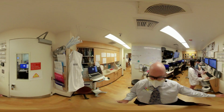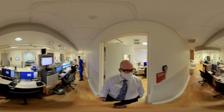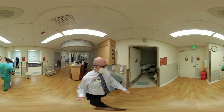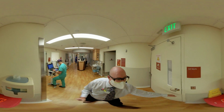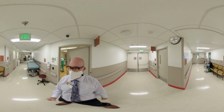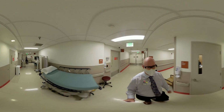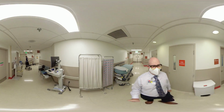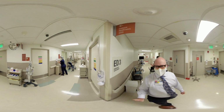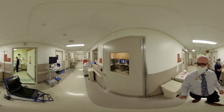Going through this door here. Computers everywhere, pretty typical on our Epic platform. Here's ED2. And then just coming through, so we saw ED1, we just walked through ED2. And then down the hallway here is ED3. This is how we get to 75 beds, by having ED1, ED2, and finally ED3 coming down through here.